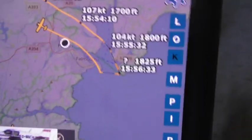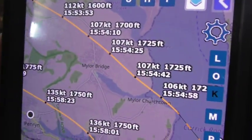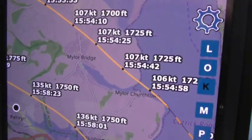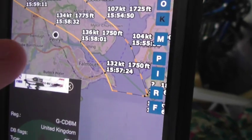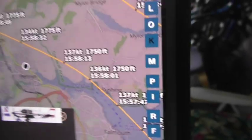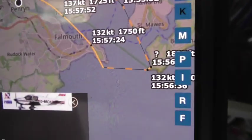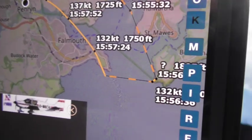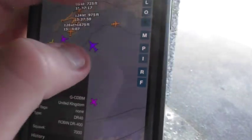There he is, and you can see this one also came for the second pass. The first thing we saw from the Robin DR.400, as you can see, is where it flew past Marlow Bridge at around 17,000 feet. We saw it from a distance at first, but then next minute he came here at almost 18,000 feet. Then he probably flew past over Falmouth Bay, and the next minute he came in to fly at my house.